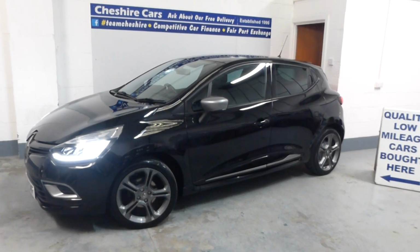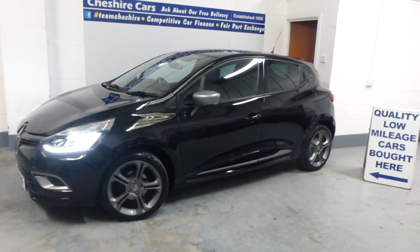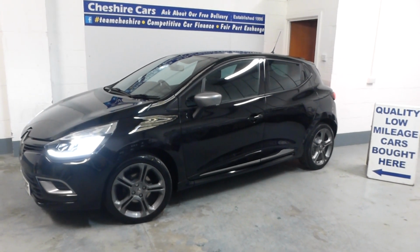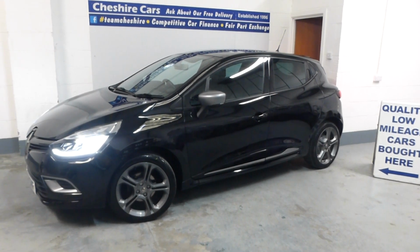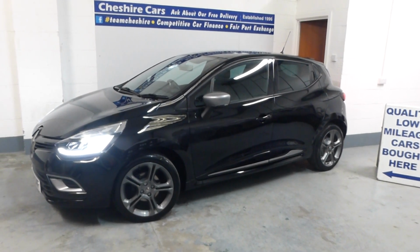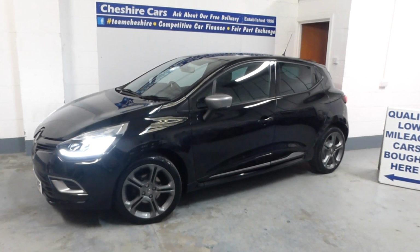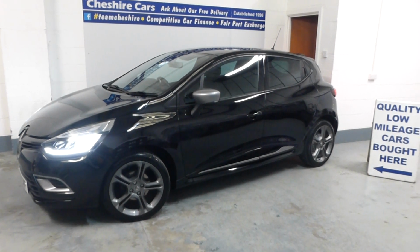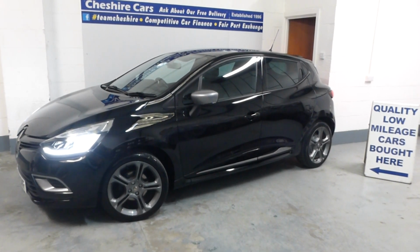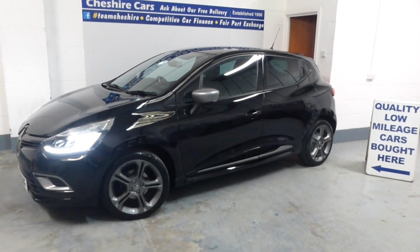A very warm welcome and a good early evening to this beautiful 2018, 68 plate Renault Clio 5-door GT Line navigation, 34,000, I think it's 477 miles, but we will confirm that by going into the car shortly. And it's our video review. Yes, we are reviewing this recently exchanged to us here Renault Clio.